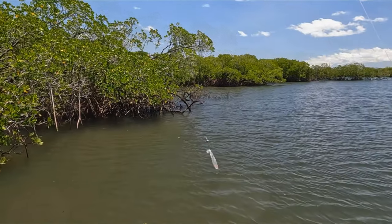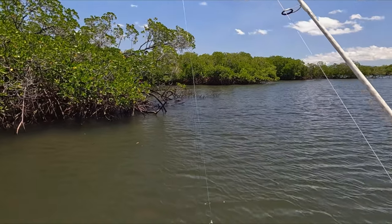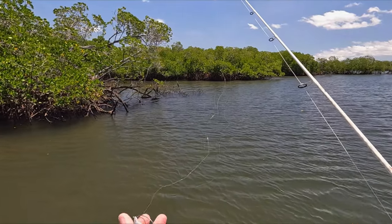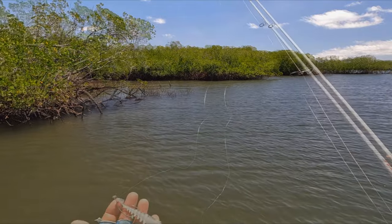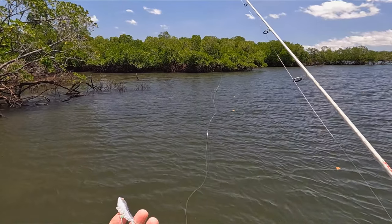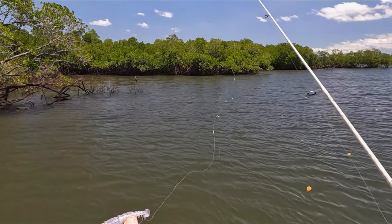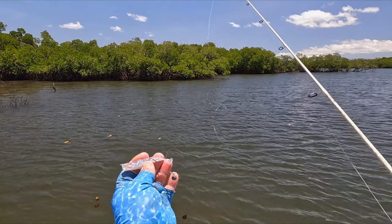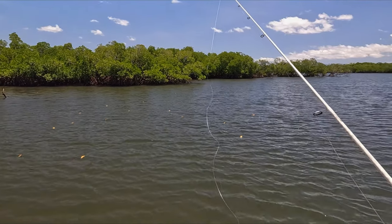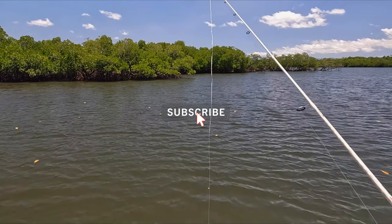Well, that is the end of the day. So I set out to try and get a nice jack on the squidgy prawn, and I achieved that. A couple more would have been nice. It was a little bit tougher than I expected. Maybe I just fished the wrong area, had the wrong game plan, but anyway, that's it. I'll pack up and head home.